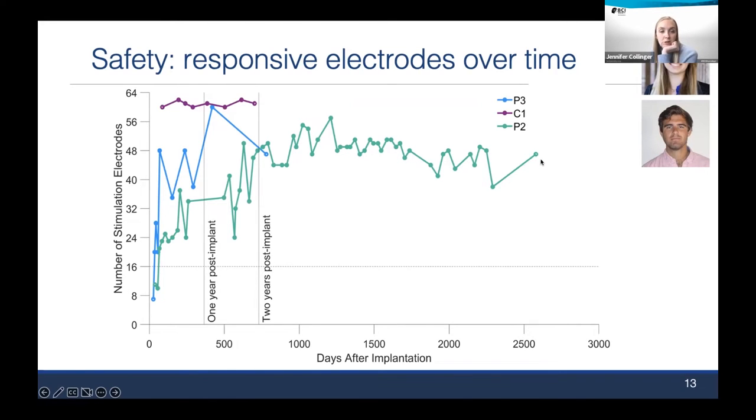And the number of electrodes that evoked a sensation actually increased all the way out until 2 years after implant and has remained fairly stable for the rest of that implant time. Participant P3 has been implanted for about 2 years and again saw that increase in the number of responsive electrodes. Participant C1 in Chicago has had nearly all of their electrodes generate sensations since the beginning of the study.